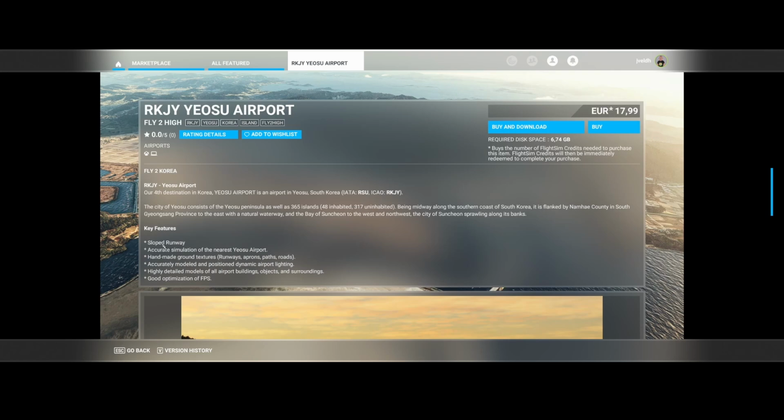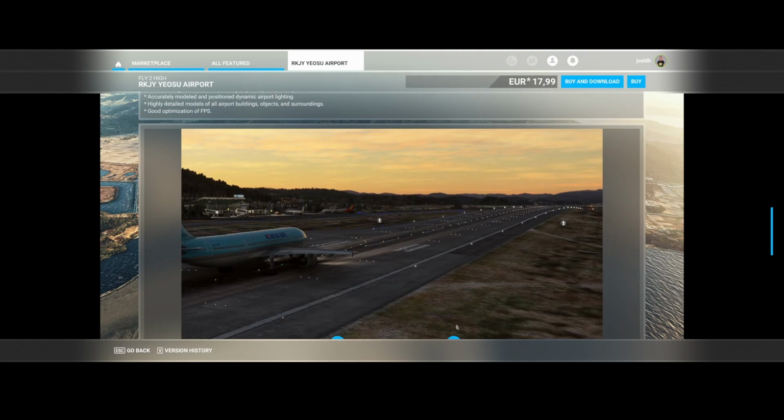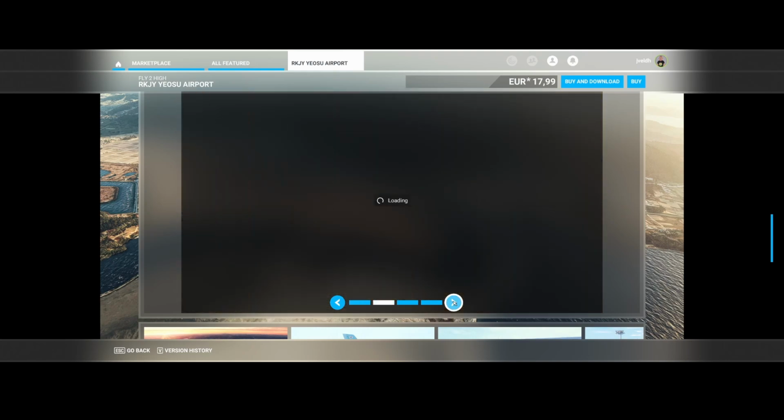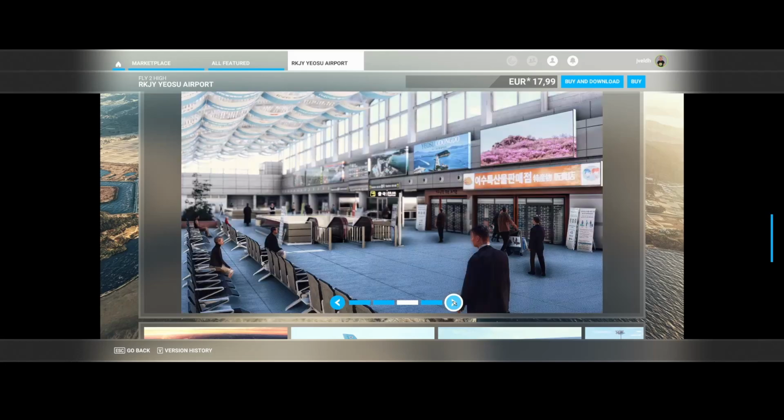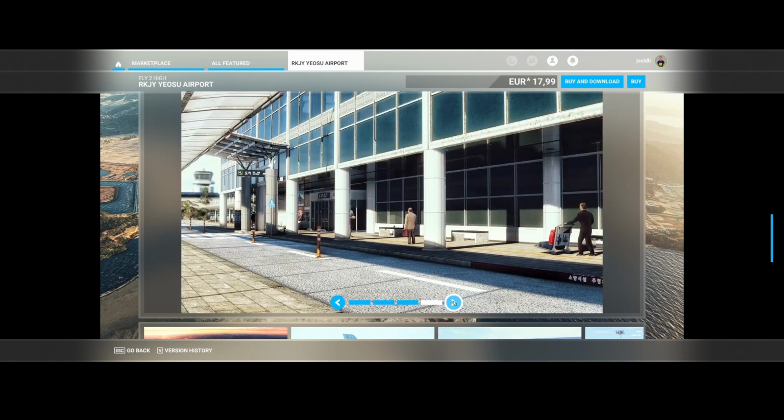What's included? The sloped runway, the accurate simulation of the nearest Yeosu Airport, handmade ground textures such as the runway, the aprons, the paths, and the roads. The accurately modeled and positioned dynamic airport lighting, as well as the highly detailed models of all the airport buildings, objects, and surroundings. And it's good for optimizing the frames per second, right? Which is always good because you don't want that to be affected. And here you can see some screenshots. They didn't share too much, but you can see people inside. So also cool.